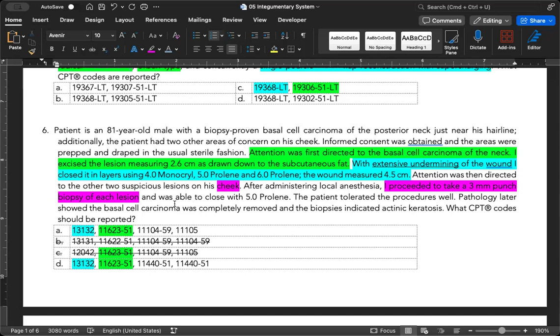11104 and 11105, these don't have anatomic groupings in them, right? So these are just going to be per lesion. So you've got 11104 for the first lesion. And they have two that they're doing the punch biopsies on. So we should report 11104 for the first, and then 11105 for the second.